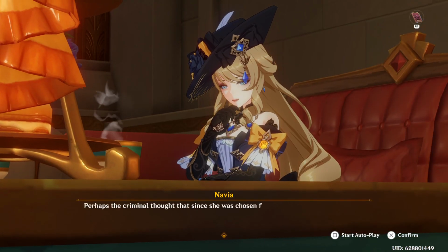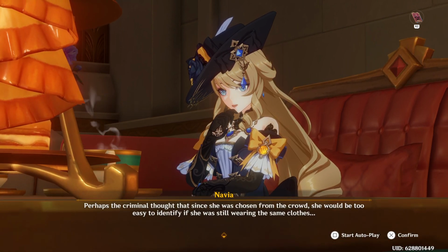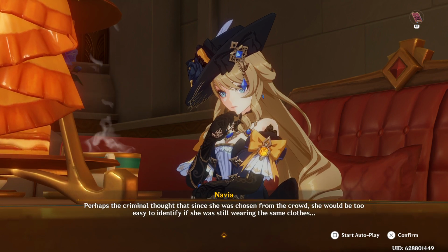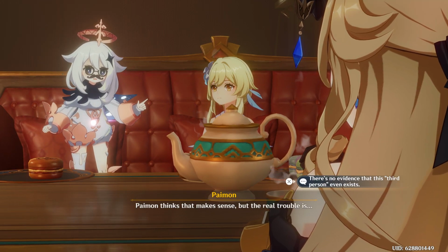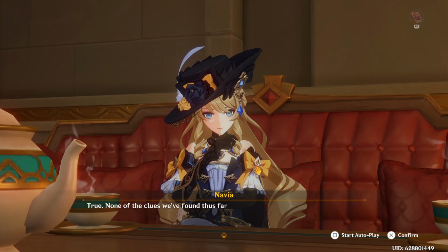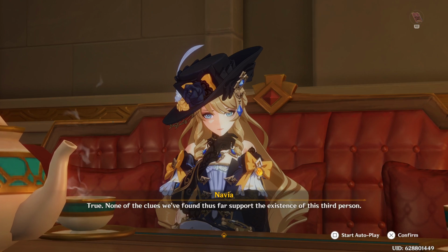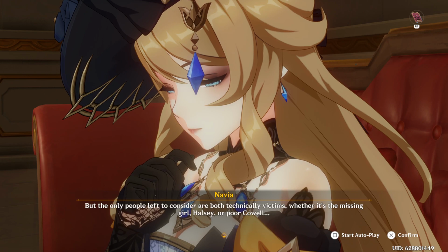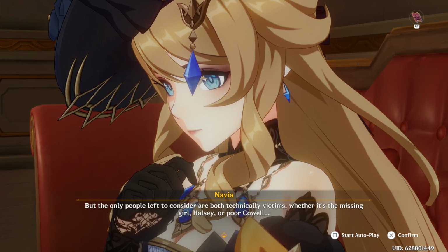Perhaps the criminal thought that since she was chosen from the crowd, she would be too easy to identify if she was still wearing the same clothes. Paimon thinks that makes sense, but the real trouble is... True. None of the clues we found thus far support the existence of this third person. But the only people left to consider are both technically victims, whether it's the missing girl, Halsey, or poor Cowl.